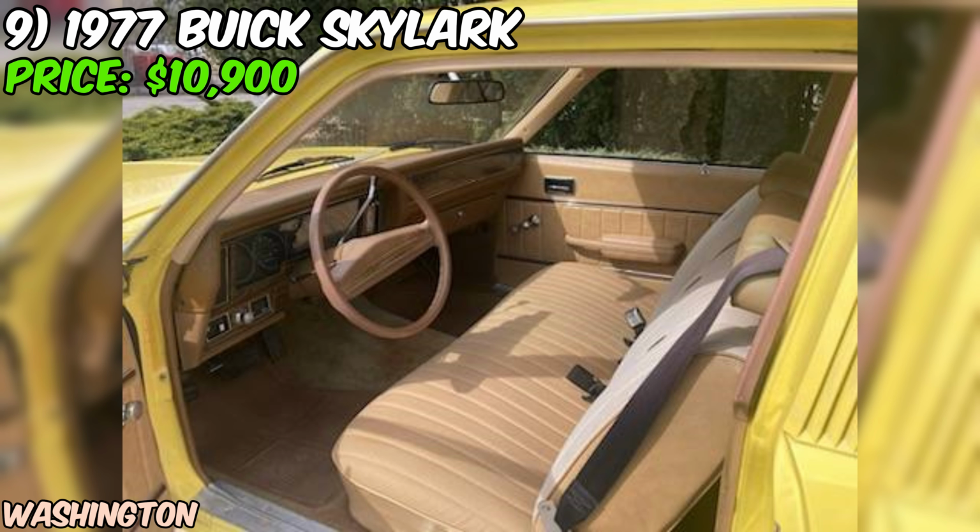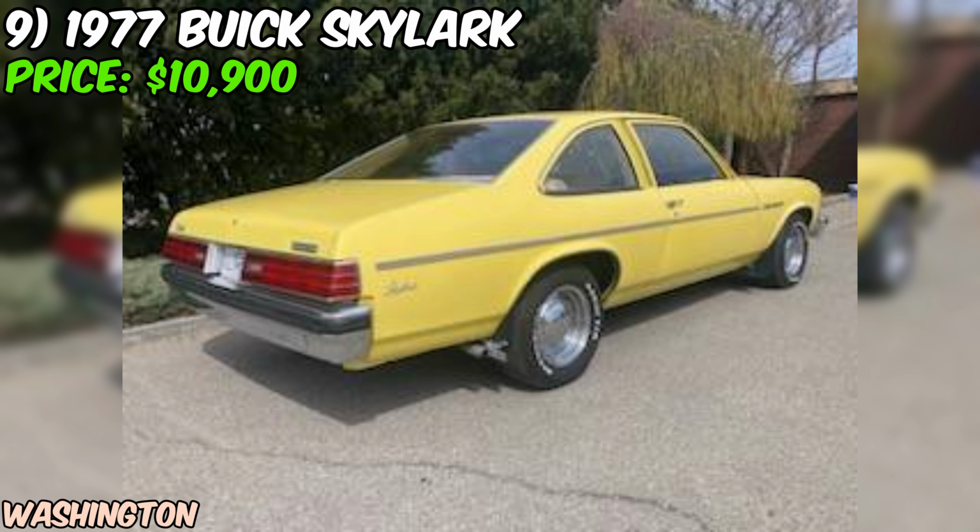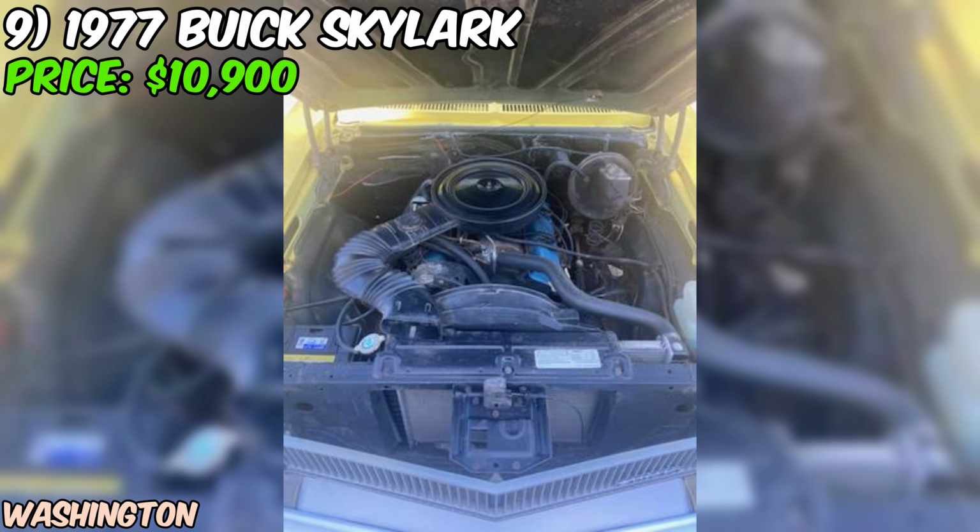It's been garage kept, which has undoubtedly helped preserve its condition. And check this out, it even has collector plates, which means you can insure it for just $250 a year. That's a steal for a classic car like this.